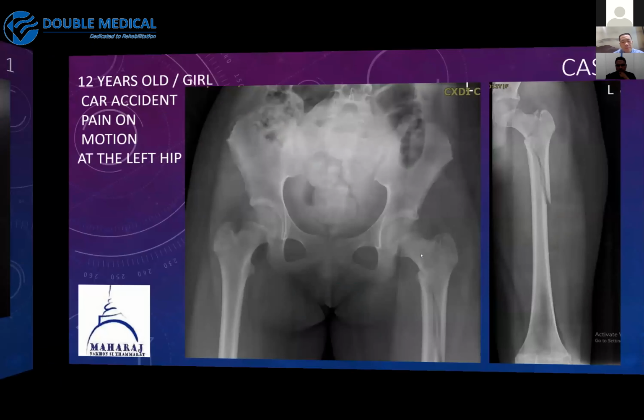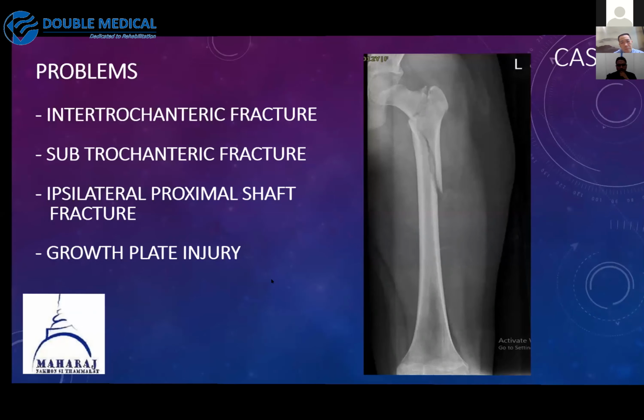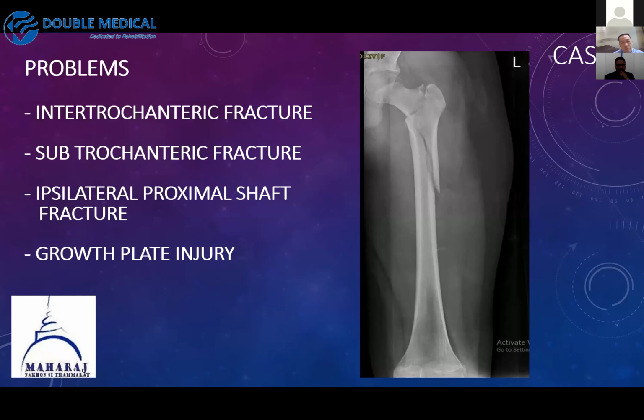The second case is similar: a 12 year old with a car accident and pain on motion of the hip joint. Everyone can see these films: the fracture line in the intertrochanteric and subtrochanteric regions, extending along a spiral fracture pattern from the subtrochanteric region to the proximal femur shaft. The problem is that the fracture line is long in the proximal part of the femur, and in the same case, the problem is possible growth plate injury in young adolescents.